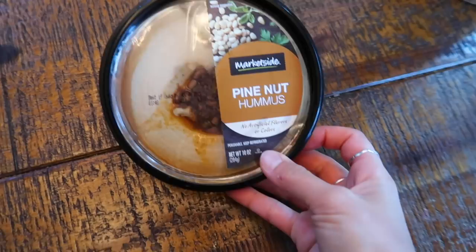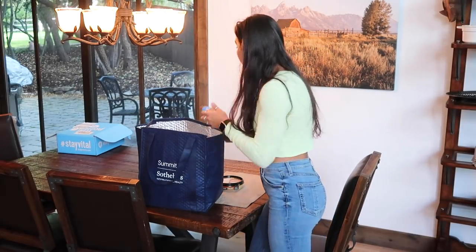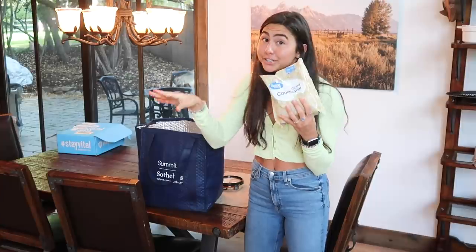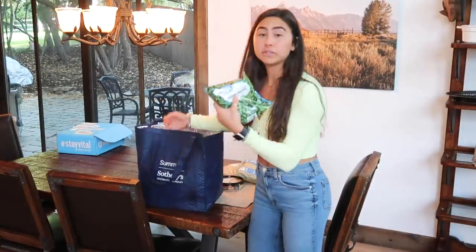So first I have pine nut hummus. This is my favorite one. Then for frozen vegetables, these are peas and carrots, which I know seems like the most dreaded frozen veggie, but it's honestly really good with frozen rice cauliflower and chicken sausage. It's actually so freaking good. And I also put this in my smoothies. And I have some frozen green beans.